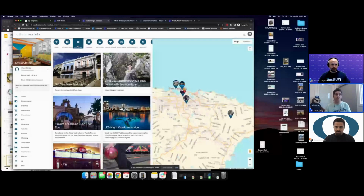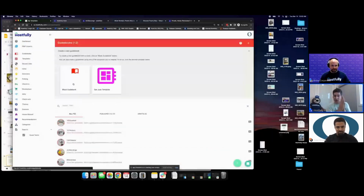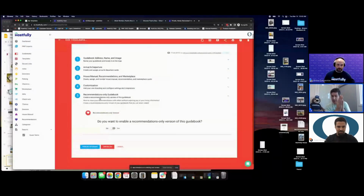One other quick comment too, we have a recommendations only version of the guidebook. So you can make a guidebook, and in the steps of making the guidebook, step 1, 2, 3, 4, there's that step 5 that maybe you never do, and that's recommendations only. And that essentially is all the recommendation categories, but without the arrival, house manual, or departure categories. So you can have that recommendations only guidebook and really publish that, promote that on social media.